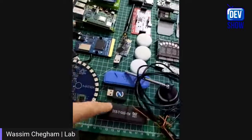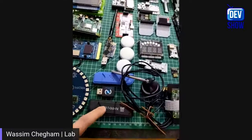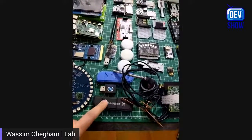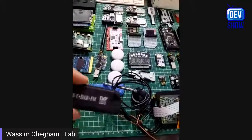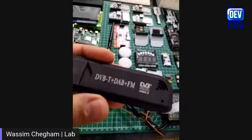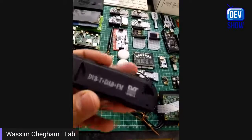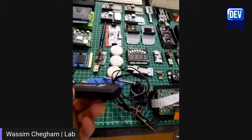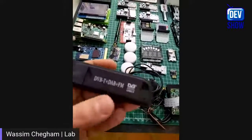These here are some dongles that are used for what we call SDR, which is software defined radio. These are used to capture digital TV on your computer. You use them with their antenna, and you can watch TV on your computer.